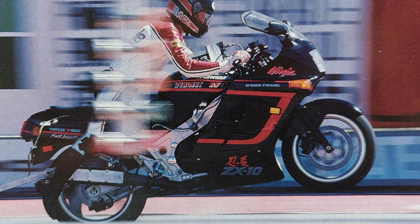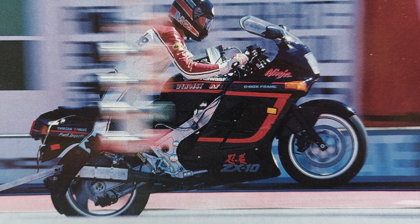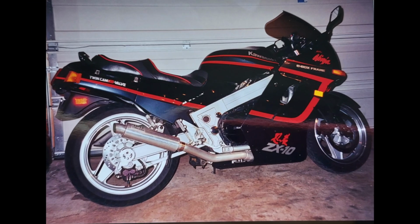To my eye, the ZX-10 is still one of the prettiest bikes of that era, of the late 80s and early 90s, and I just think it's a gorgeous machine. I love the color scheme on my 1989. It was a mix of charcoal silver, black, and red, and it had some custom, very tasteful pinstriping that was done on it as well. It was in nice condition. It was a beautiful bike. You know, I regretted selling it.